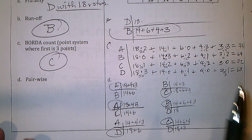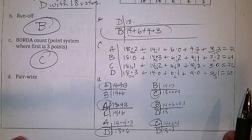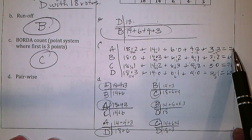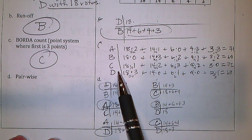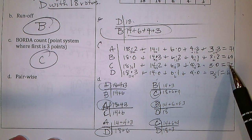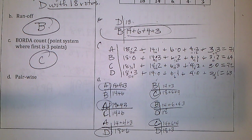Okay, finishing up number three that I didn't quite get done. I ran out of battery on my computer here. I did the totals for the board account on the A, B, C, and D. Finished the totals. I got C to be 72, just one more than A, so I think C wins that one.